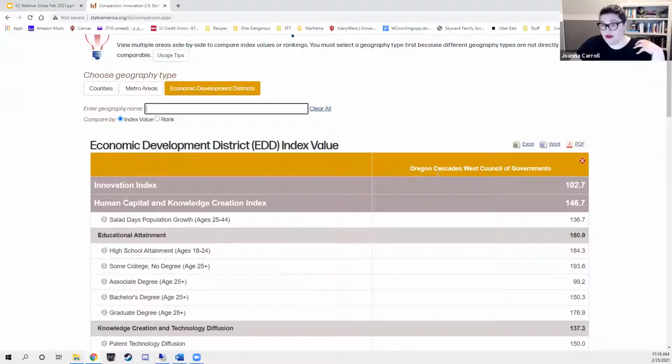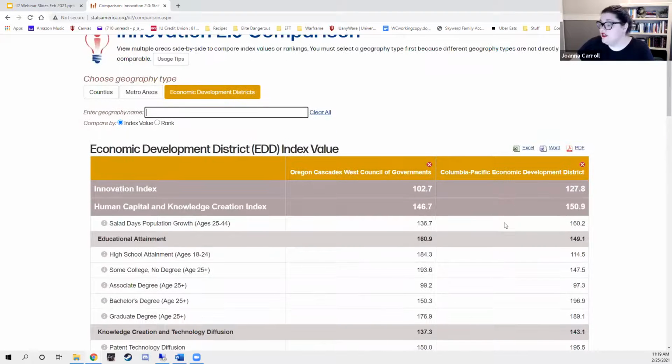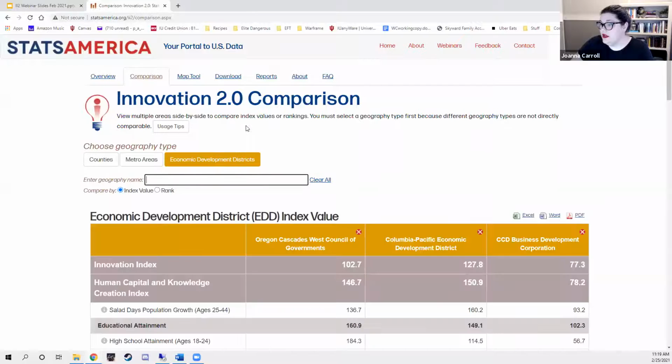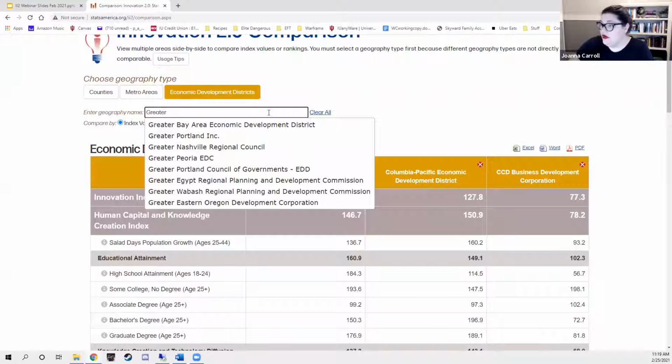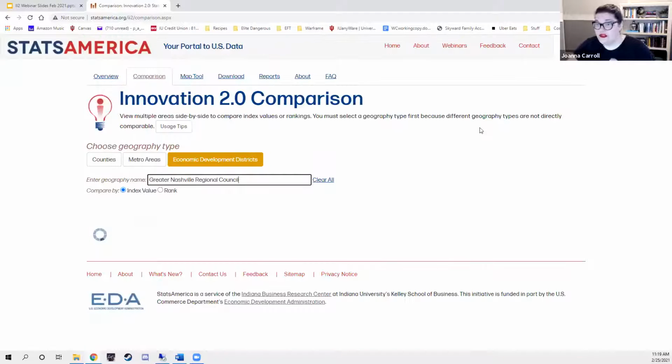Okay, so I've got my region in here. Now I want to add my comparisons. So I can simply type in the Columbia Pacific, and you'll see it just gets added right next to us. And I can add more. So we'll go CCD, business development. And there's that one. And then we also want the Greater Nashville Regional Council.